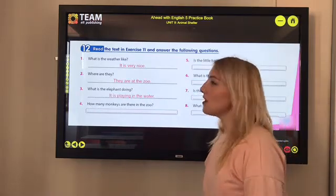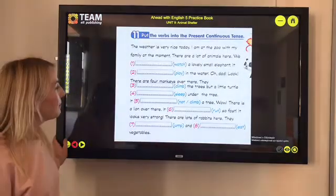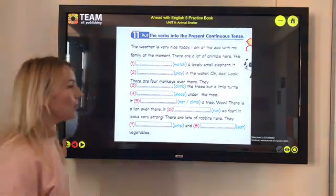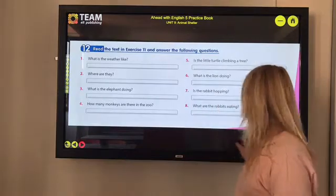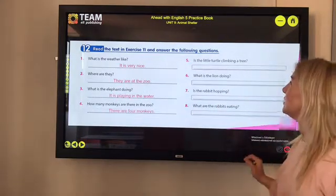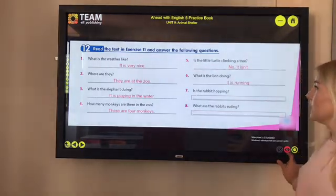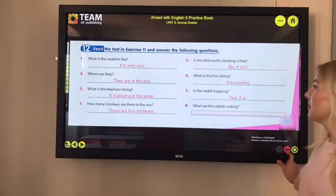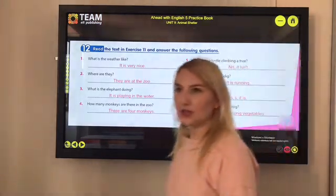How many monkeys are there in the zoo? Let's remember this story together. There are 4 monkeys over there. 4 monkeys. Very good. Is that little turtle climbing a tree? No, it isn't. What is the lion doing? It's running. Is the rabbit hopping? Yes, it is. What are the rabbits eating? They are eating vegetables, we can say.